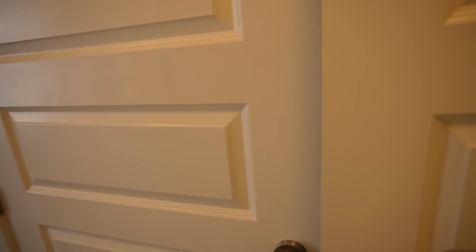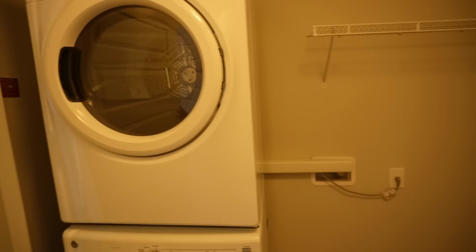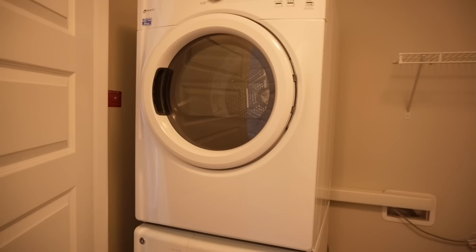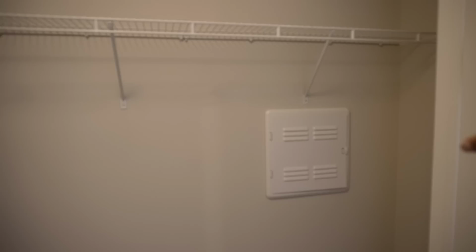So turn on the lights. When you first walk in, you have the washer dryer to your right. I am so glad I have this space here. Let me just say, what is this beeping I just heard? To the left, look at all of this storage. Yes, storage. I can hang up my big coats in here, items that I just need extra space for. I'm going to have a little shoe rack here, so when my guests come in, they can put their shoes in here. I can put my shoes in here.